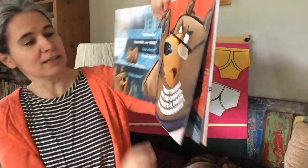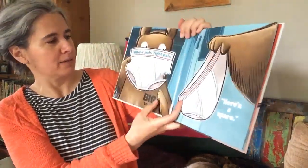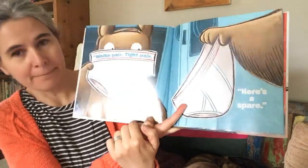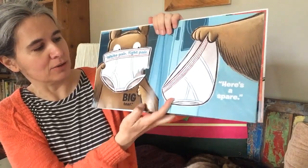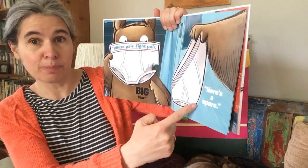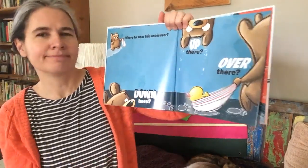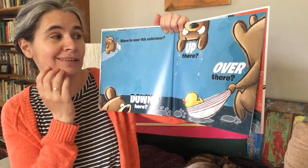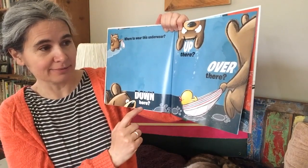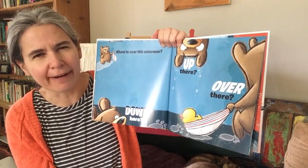That's a grumpy bear, I think, maybe? White pair, tight pair. Big tear. Uh-oh. Big tear in that underwear. Here's a spare. Where to wear this underwear? Up there? Down here? Over there? Where do you wear underwear?